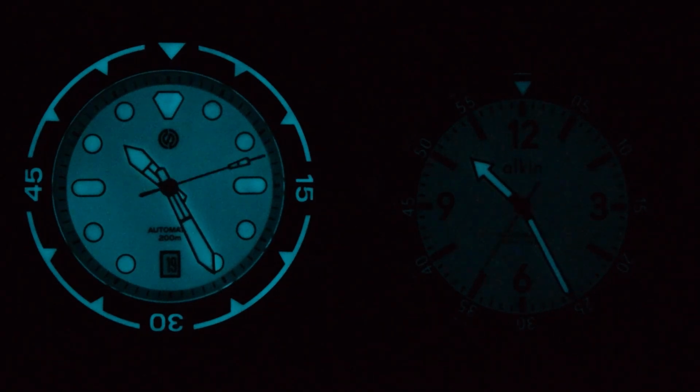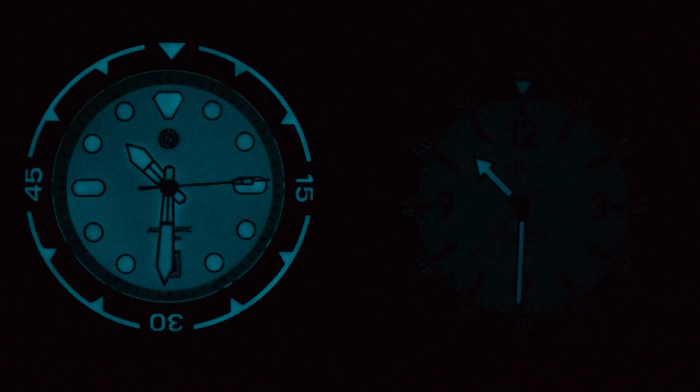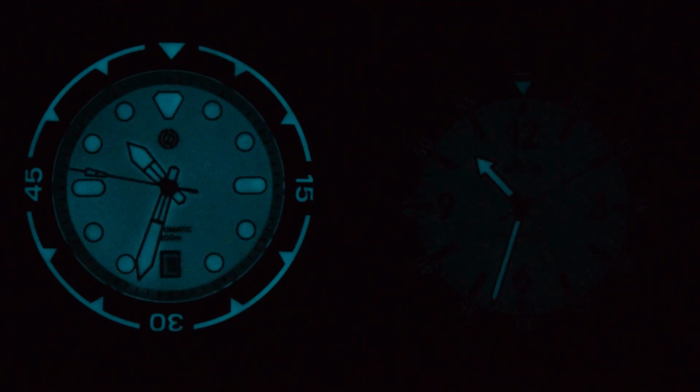Not difficult to call these two, is it? Hands still glowing on the Alkin. Everything's still glowing on the Signum. It's going to be very, very hard to beat this watch today.